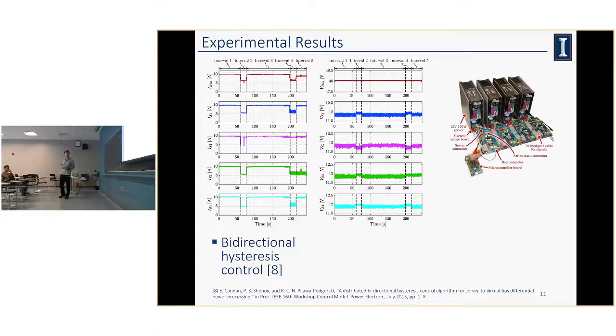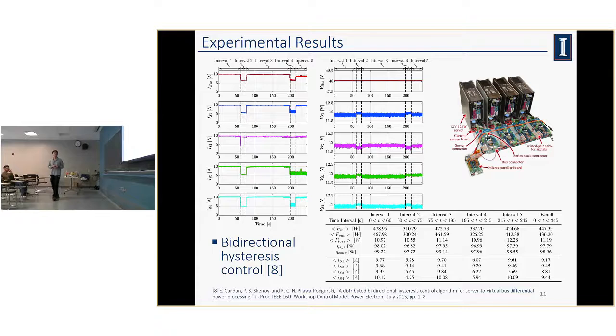And what are the efficiency results? These are the efficiency numbers, and for the first interval, where the server currents are very balanced, we can achieve 99.2% efficiency, which is really high. And this is actually measured, not a theoretical analysis.